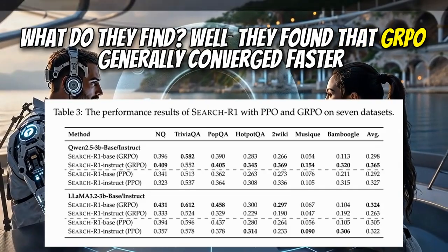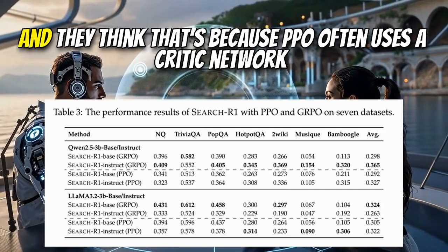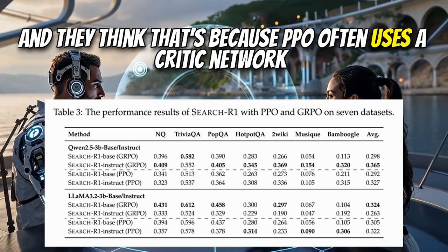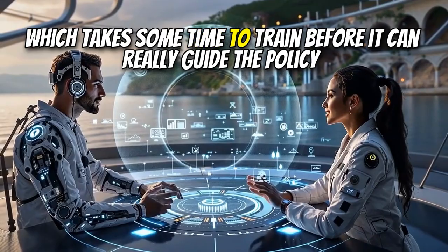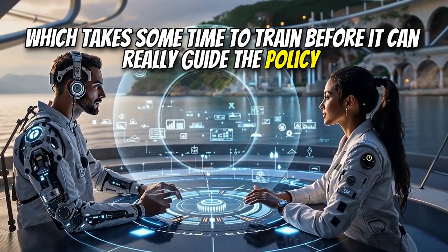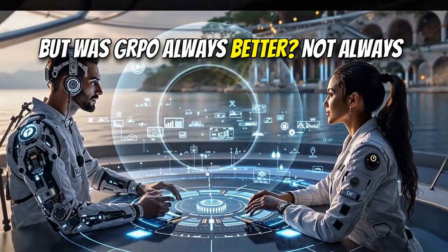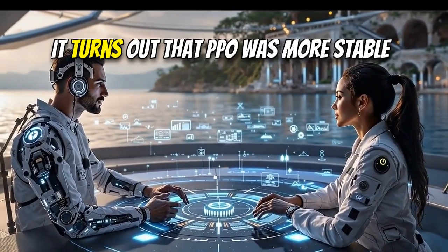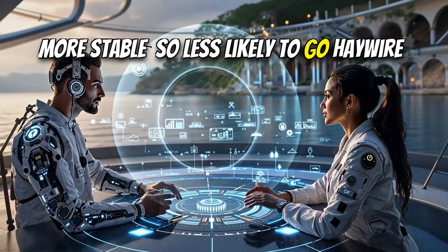Well, they found that GRPO generally converged faster. Faster, so it learned quicker. Yeah, and they think that's because PPO often uses a critic network, which takes some time to train before it can really guide the policy. GRPO doesn't have that overhead. Right. But was GRPO always better? Not always. It turns out that PPO was more stable. More stable, so less likely to go haywire.